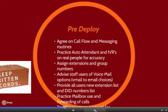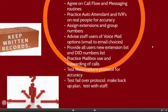If I leave a voicemail box, what happens to that? What happens to that voicemail? Does it just sit there? How does it notify people? Does it get forwarded to email? So many choices are out there. The bottom line is you and your staff need to know what they are and what's expected. Test everything.